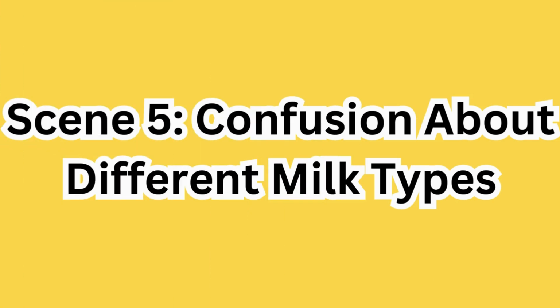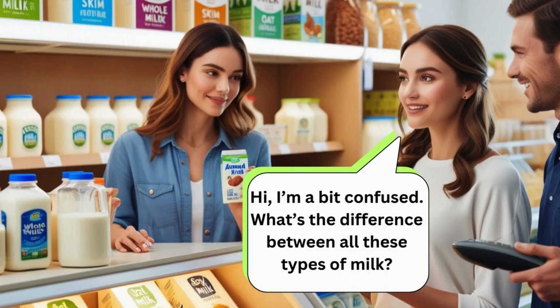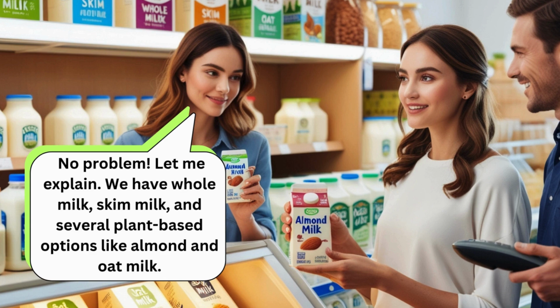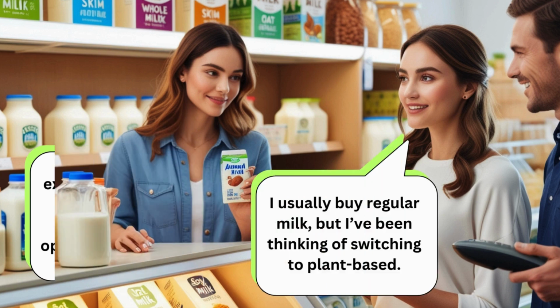Scene 5, confusion about different milk types. Hi, I'm a bit confused. What's the difference between all these types of milk? No problem, let me explain. We have whole milk, skim milk, and several plant-based options like almond and oat milk. I usually buy regular milk, but I've been thinking of switching to plant-based.